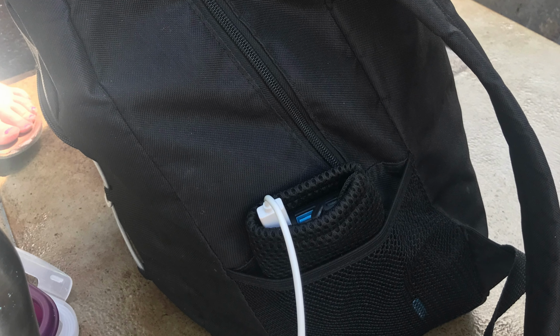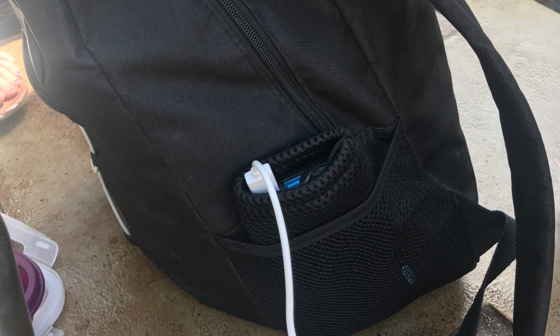And the great thing is that we were able to just stick it in our backpack on the side and then plug it in to our phone and keep our phone with us, so we could use it on the go throughout the day. It was very handy. If you had pockets that were big enough, you could put it in your pocket as well.